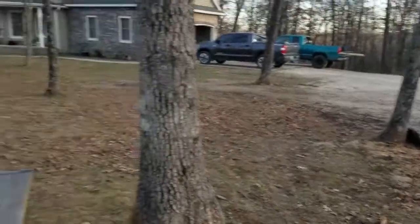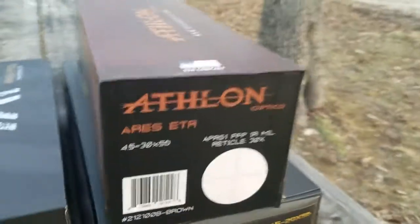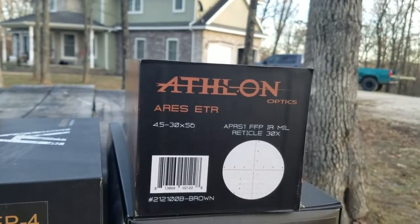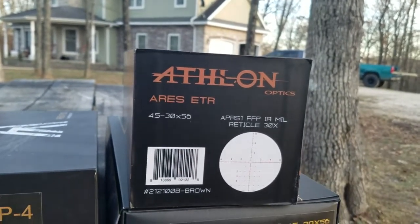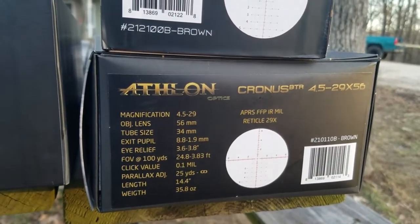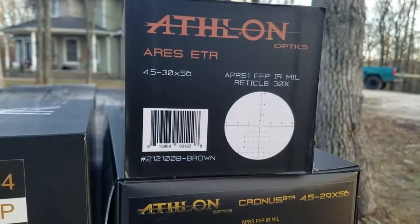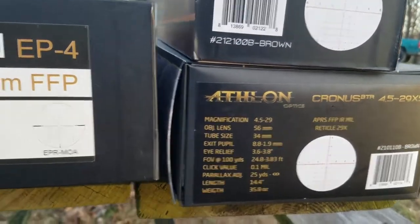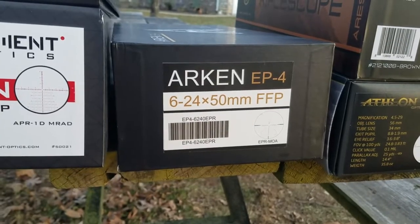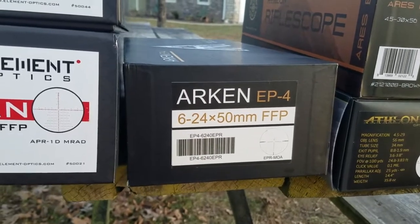We're also going to be having a few other scopes that we're going to be looking at this next year, sometime in January. That's the Athlon BTR. Then we have the Aries, then we have the Chronos, and we have the good old Arkin, which I've done reviews on already. This is just out here because I'm doing a comparison here later on.